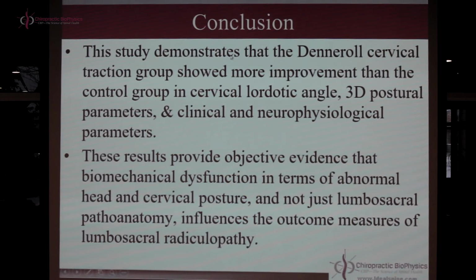Conclusion. This study demonstrates that the Denneroll cervical traction group showed more improvement than the control group getting only hot packs and TENS in the low back. The Denneroll group showed more improvement in cervical lordosis, 3D posture, and clinical and neurophysiological parameters. These results provide objective evidence that biomechanical dysfunction in terms of abnormal head and cervical spine positions, and not just lumbosacral pathoanatomy like disc herniations, influences the outcome measures of lumbosacral radiculopathy.